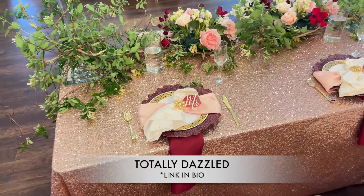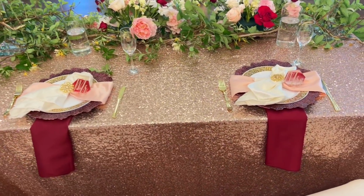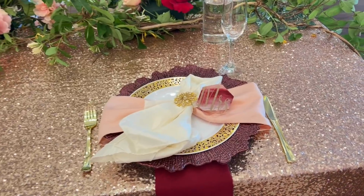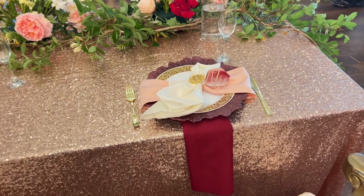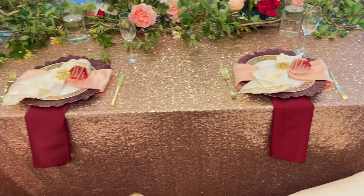She wanted a very gardeny type feel. She did not like the rose balls, and so I absolutely love the really fresh and gardeny type feel on the head table or sweetheart table.